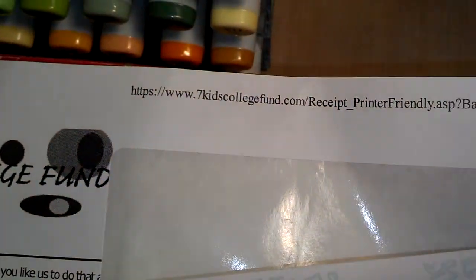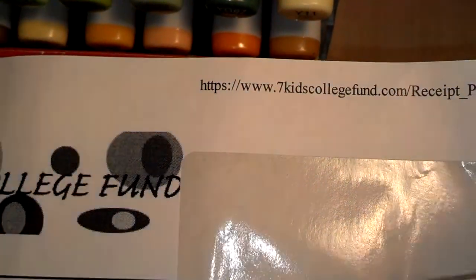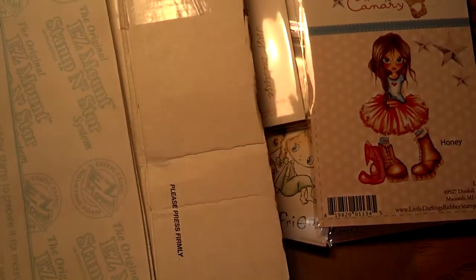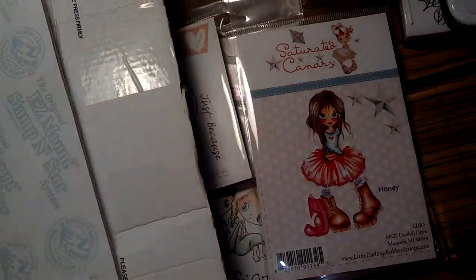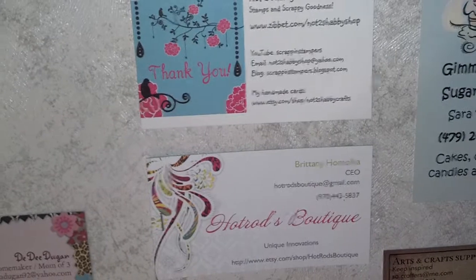And that part is their website. And they've got stamps. They've got everything. If you haven't been there, they're amazing. I love them. I go there quite often. If you watch much of my videos, you'll hear me say that between Seven Kids College Fund, Jamie's Not Too Shabby Shop, and now Brittany's HotRod's Boutique, they pretty much keep me broke.